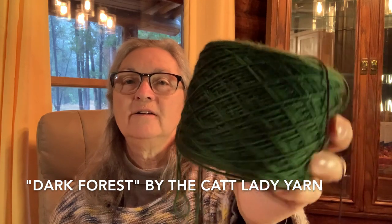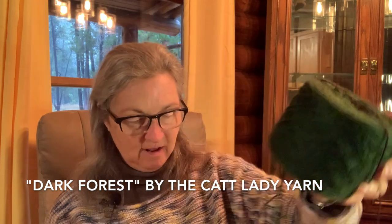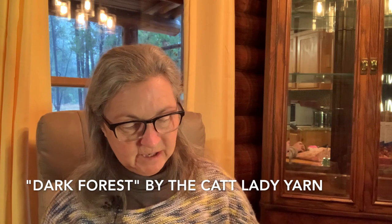Can you hear that frustration? Yeah. I'm knitting this with, let's see, this is Katie's Kep by Wilma Malcolmson. And I'm knitting this with Dark Forest from the Cat Lady yarn. I think that's really pretty. I'm using Tennessee Whiskey by Big Sky Yarn Co., Rocking Around the Christmas Tree. I'm using various colors in this because it needs it, but I haven't gotten very far with it.